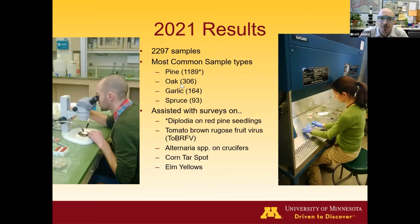For pine, you might be wondering why we had so many, almost half of our samples. It was actually a large survey that we did for Diplodia on red pine seedlings. I'll talk about this disease in a bit, and why it's such a big deal, towards the end of the talk. And oak obviously is a big one. I'll spend a lot of time talking about that.